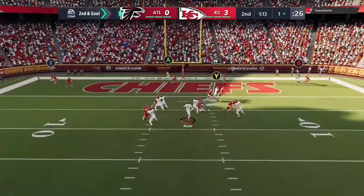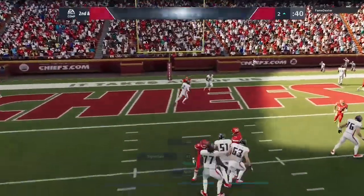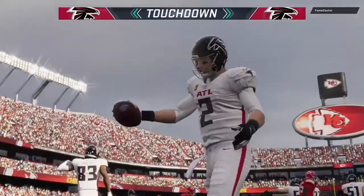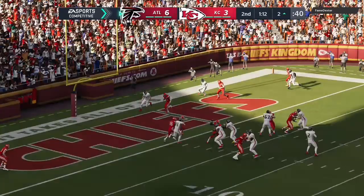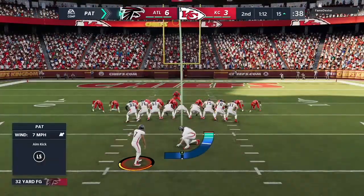From the gun, Ryan. And he is into the end zone for a Falcon touchdown. Taking it in from a yard out. And the Falcons have taken the lead.